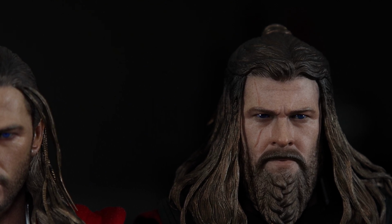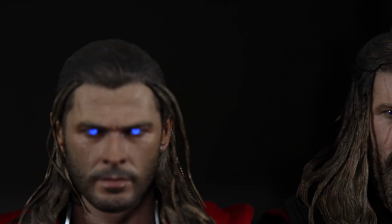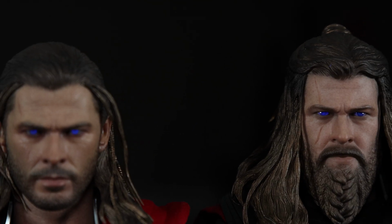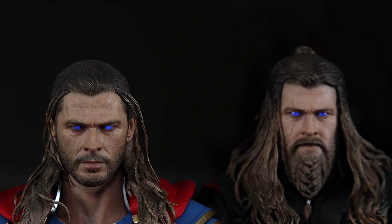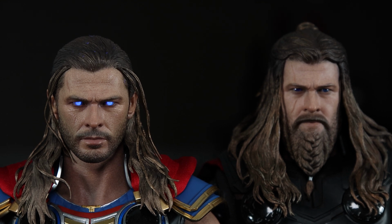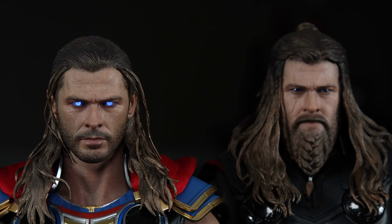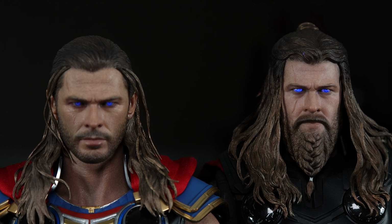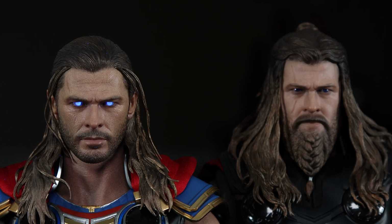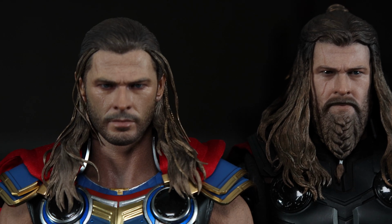But as you can see, they both have this option for the luminous eyes. The Love and Thunder is so much brighter, though, as you can see there. They can't focus at the same time, but you kind of have an idea there. It has the combination of white and blue, while Infinity War is more bluish. I just like the harder tones, like the hard whites on the Love and Thunder one, because it gives him that God of Thunder look.